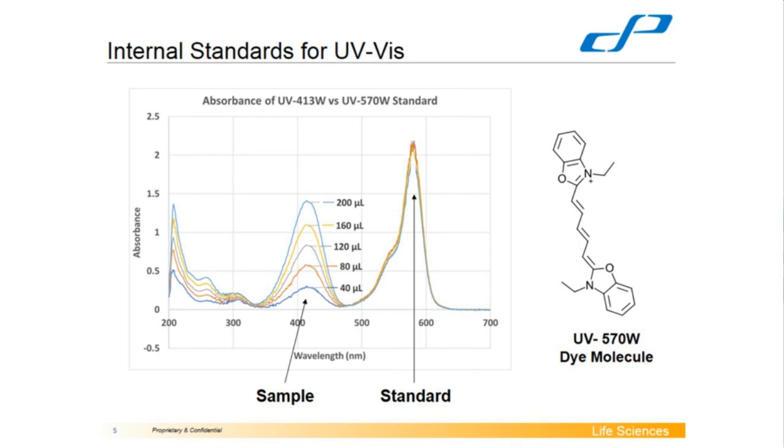and you can use that ratio to determine exactly how much sample is in your mixture. In this case, our sample is absorbing at 400, so using a standard that absorbs around 600 is ideal. But if your sample absorbed at 600, then you would use a different internal standard that absorbs, let's say, at 400. So we have a series of about 7 or 8 different dyes that absorb at different regions depending on what your needs are.